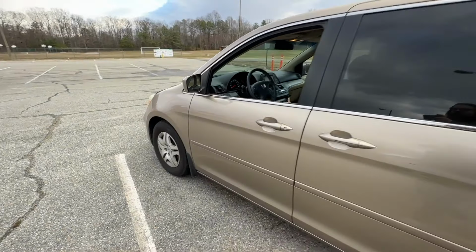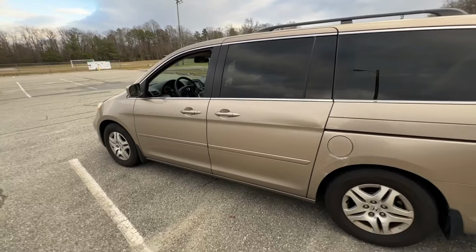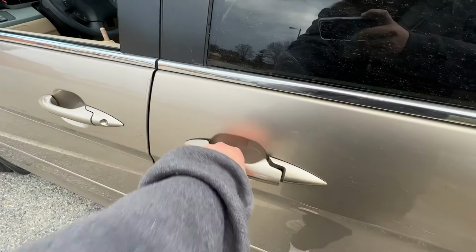Like I said, I definitely want to steal it for a day, get that fixed for her, and also get a proper detail on the car. I'll definitely make a video of it then.